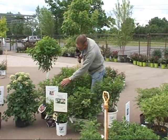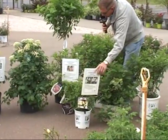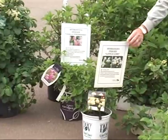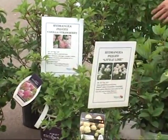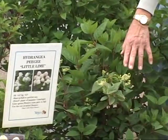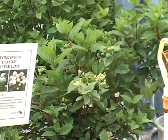One of the first ones I have here in front will be Vanilla Strawberry. I don't want to cover up the sign. It's a very nice pink and white combination. I have one here called Quickfire. This one is one of the first of the paniculatas to leaf out.